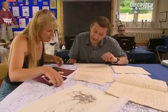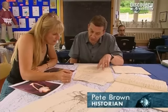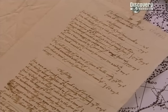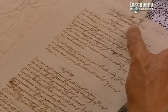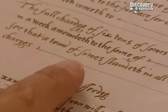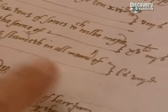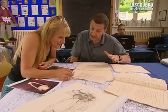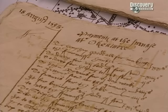This sheet here is actually the business plan. It's only on one page, but this effectively spells out the plan that was produced in order to raise the capital for the ironworks at Oakamoor. That's amazing, isn't it? You see, he's listed the furnace and the forge and every single little thing. A ton of sows of iron, stands in all manner of charges, and then the figures for every single item. Isn't it amazing to have that sort of detail? It's wonderful. For this age, to survive these account books so completely is absolutely wonderful.